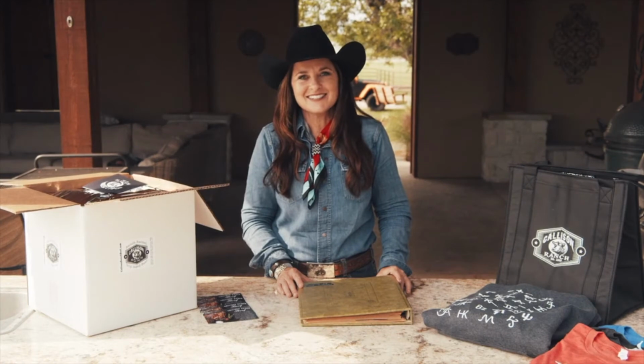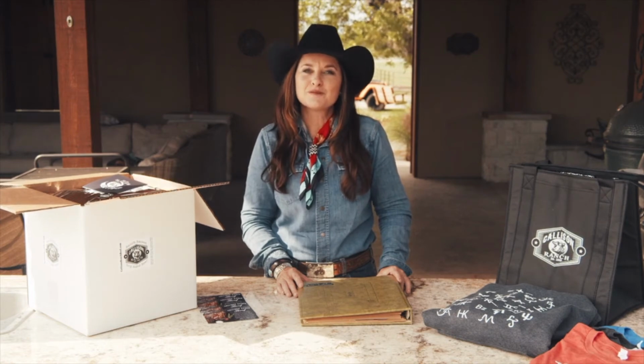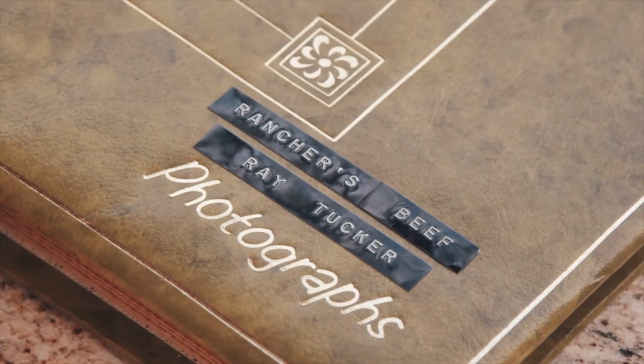Hi, I'm Nikki Callison, and my husband and I are proud to be American ranchers and bring beef directly from our ranch to you. We come from generations of ranchers. In fact, my grandfather, Ray Tucker, used to sell his beef directly from his ranch to the consumer. He called it rancher's beef.